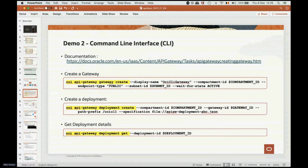Then the gateway, that is the web server, but I can do the same for the deployment. So the same OCI command with the deployment family. Then I can create a deployment, and I can also update, get, delete, and so on. And for example, this is to get detail about the deployment. Okay. So I will do that now for true.